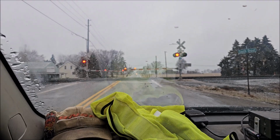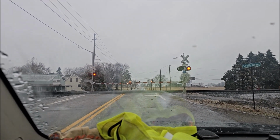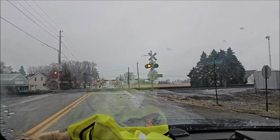Hey, good morning again. Here at Ceylon, a train came up to the track. I have no idea who he is. I did hear something about 11 in, but I don't know if that's who this guy is. Here he comes.